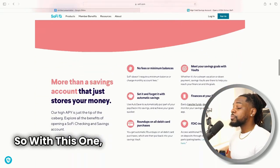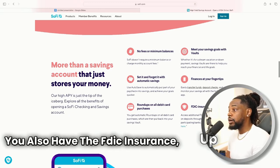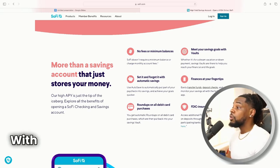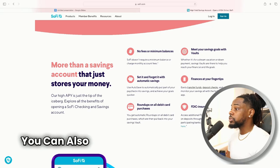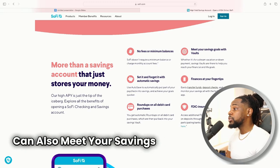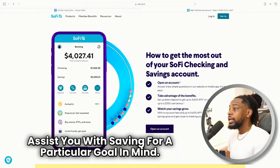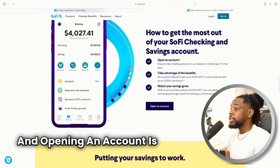So with this one, there is a lot to take a look at. You also have the FDIC insurance up to $2 million on deposits through a seamless network. So remember, all the other ones were around 250,000. With SoFi, you're getting up to 2 million. And then you can do the roundups. You can also set to automatic saving. And you can also meet your savings goals with vaults. So vaults is another tool that you can use just to assist you with saving for a particular goal in mind. It's a very easy app to actually use, and opening an account is very quick.